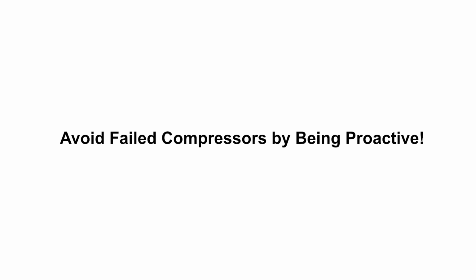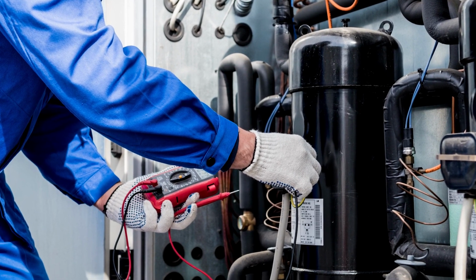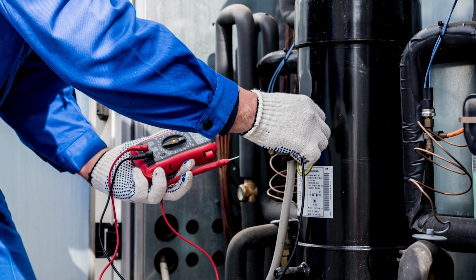Today, we're diving into how neglected maintenance can lead to failed compressors and how the APR control can help. Routine maintenance is a crucial aspect of HVAC that is often overlooked. It is important to take proactive equipment care to avoid mechanical failures such as failed compressors.